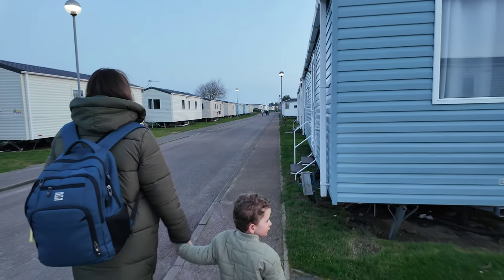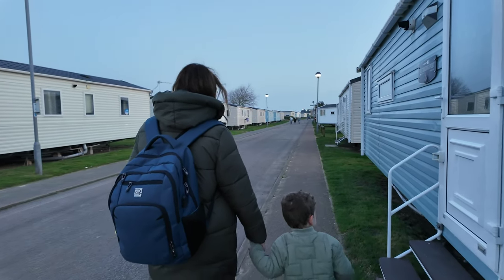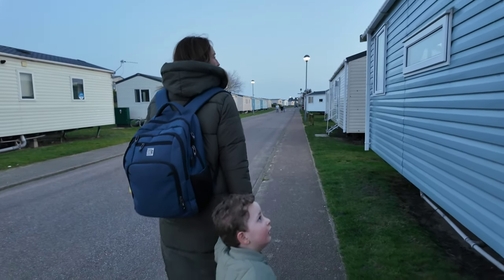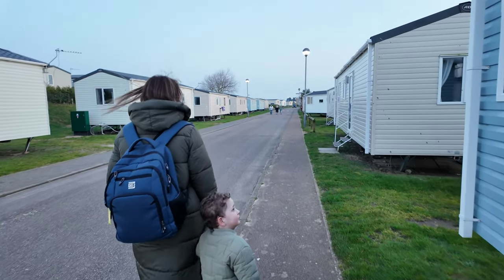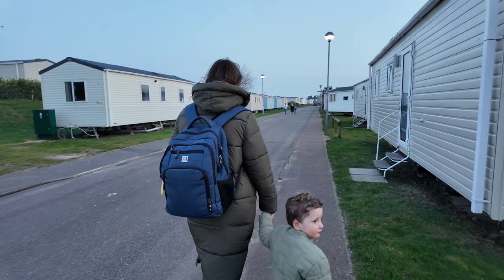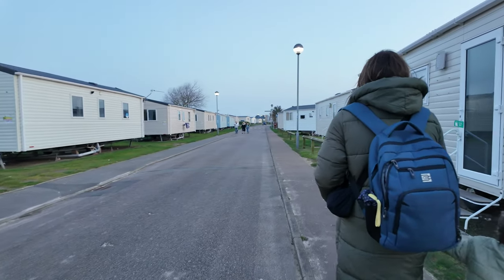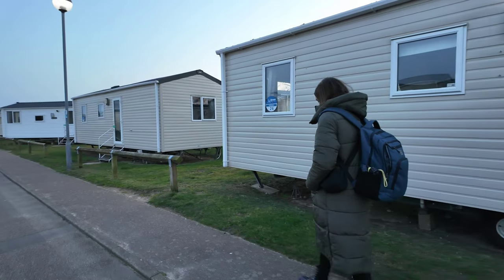So the restaurant definitely started to pick up. It was quite quiet when we arrived, about 4 o'clock, so I wouldn't say you'd necessarily need to book a table at that time. But it's about 10 to 6 now and it was a lot busier in there. Oliver had a little go on the soft play. So it was great. Let's go have a look. It's the Tots Disco and some evening entertainment.